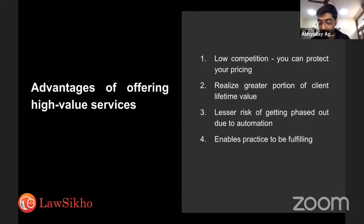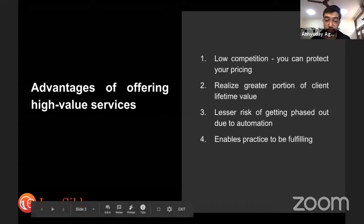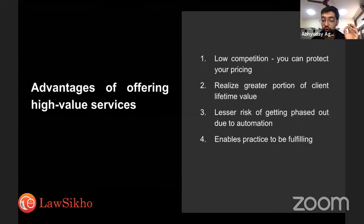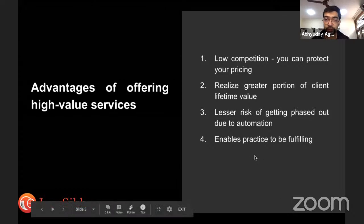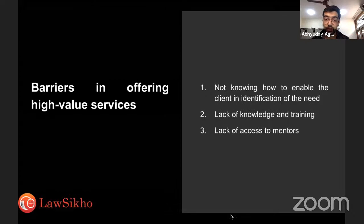The most difficult part for a legal practitioner is getting the clients. If I ask all of you, you will not say serving the client is important, you will say getting the client is the biggest challenge. So to get maximum rewards and fulfillment from getting the client, you will need to have high value services up your sleeve. What are the barriers in offering high value services then?